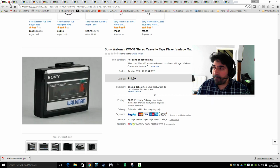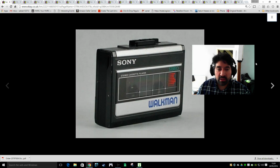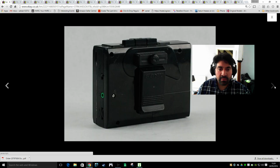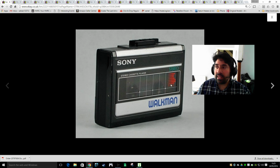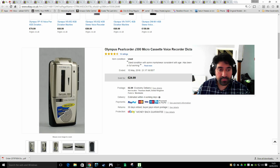Also, moving on, another faulty Walkman. This is a Sony WM31 Walkman. Unfortunately, it didn't work. The spools didn't turn, so in need of a basic repair, I'd guess. It did show signs of power. I paid like 50 pence, I think, and it sold for £15 plus £3 shipping, so 18 quid total. Nice easy sell, so even for something that's not working, made in Japan, faulty, it still sold, and it sold very quickly.